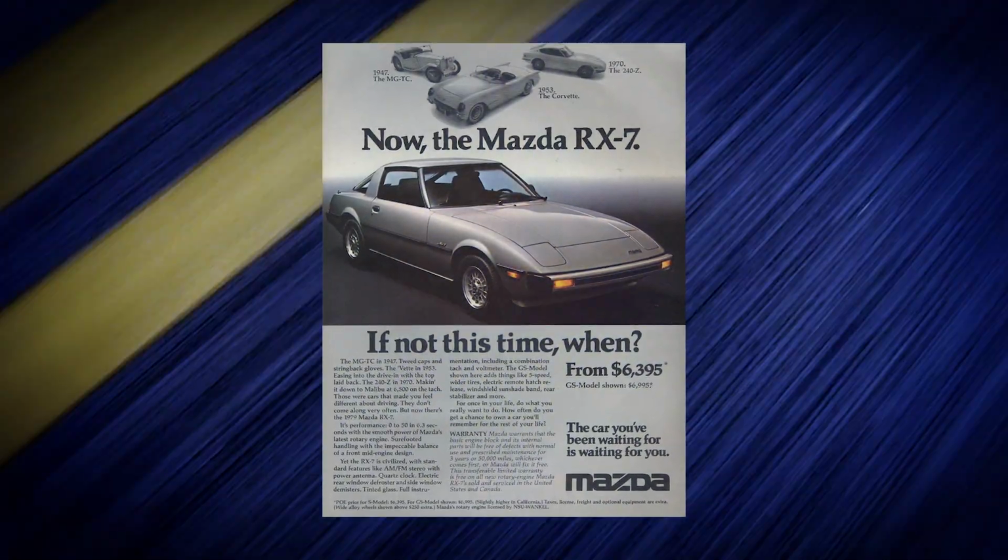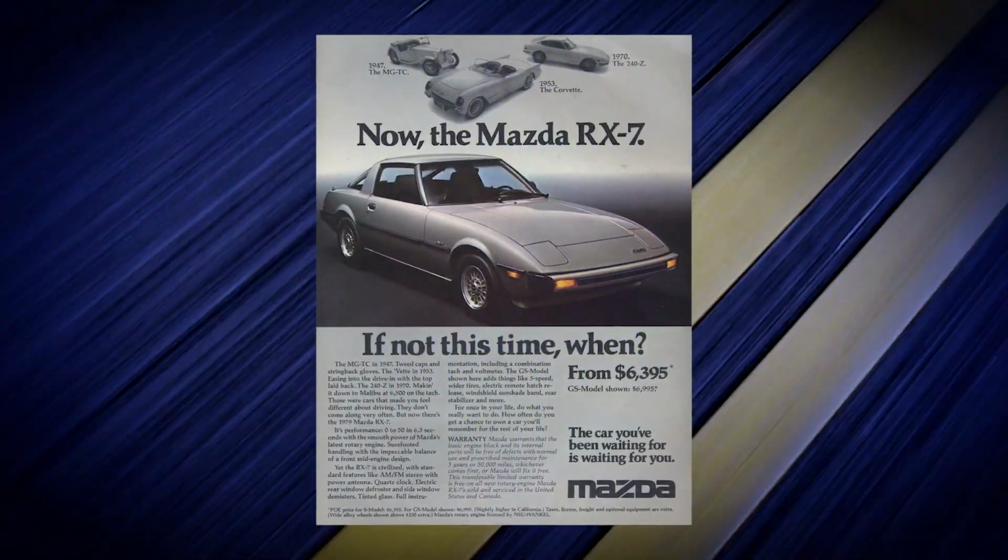Value-wise. Good-looking car. And what are we talking? The original, second gen, or third gen car? I would go with original or second gen. I like the third gen. There's nothing wrong with it. I'm not saying that you can't love it. It's a great car. I like the original, the first gen, the best. I think the design on those cars was really, really handsome.